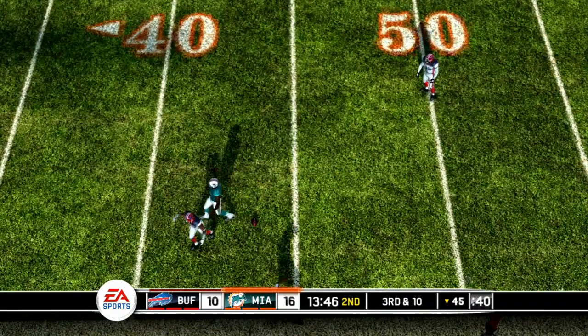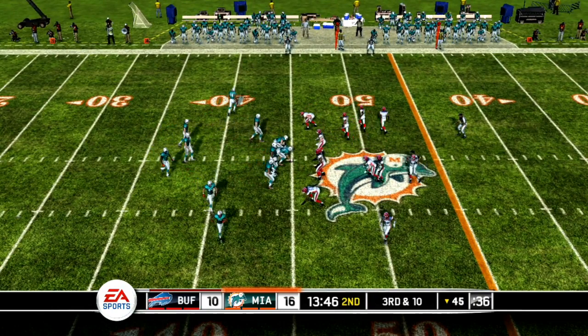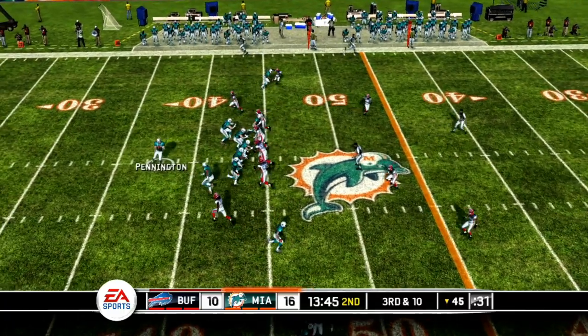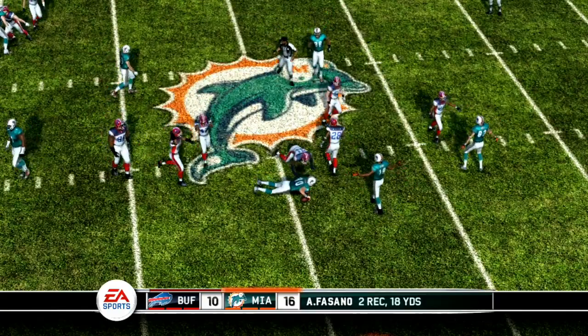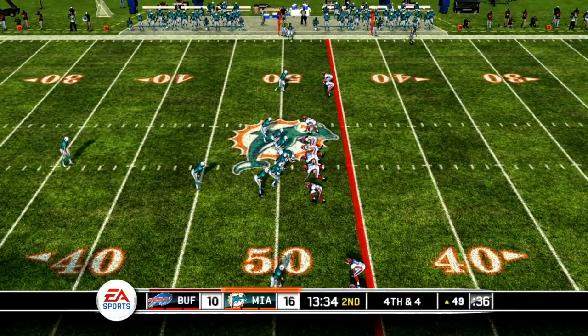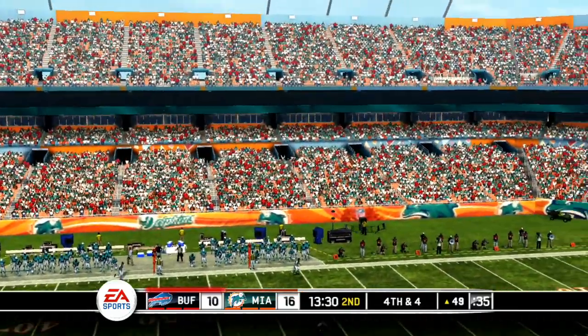Dumps it out right. They can't hook up on the pass. Now the offense will be facing third down. He throws short, comes down with it. Bird was there to bring him down. The Bills were flying to the ball on that series. There's no way they were going to let him get a first down.